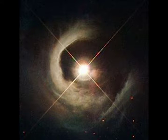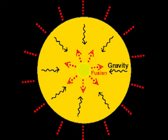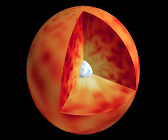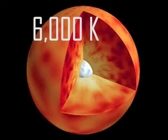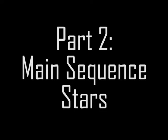At this stage, a star is born, with a core temperature of 10 million Kelvin and a surface temperature of 4,500 Kelvin. Gravity is still stronger than heat from hydrogen fusion, and the diameter is 1.3 solar diameters. At the next stage, the core temperature has reached 15 million Kelvin, and the surface temperature has reached 6,000 Kelvin. The diameter is now 1 solar diameter, and the star is now a main sequence star.